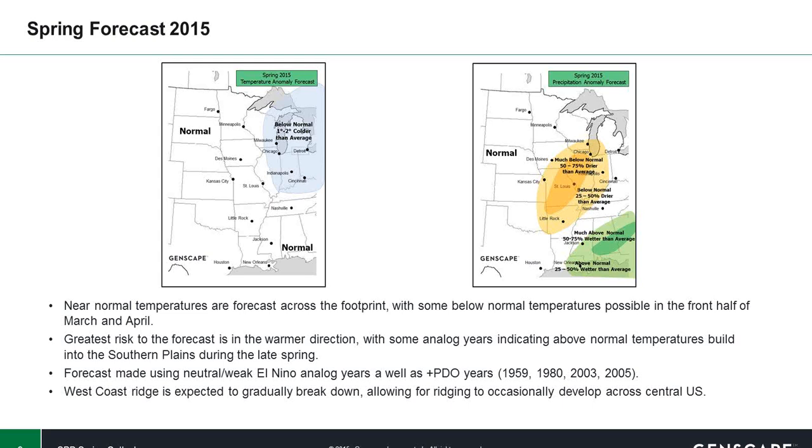Could have some below normal precip across far eastern portions of the footprint, but we don't expect the precipitation forecast to have much in the way of demand implications. Now, the greatest risk of the forecast we do think is in the warmer direction. We do have a bunch of analog years I've listed here: 59, 1980, 2003, 2005.